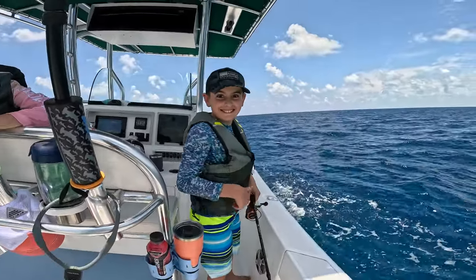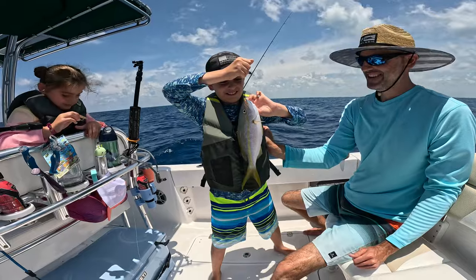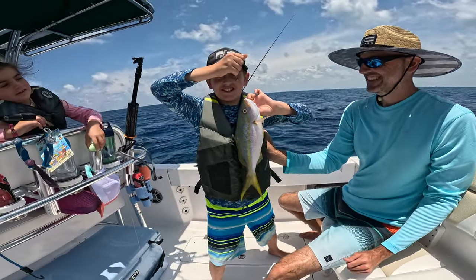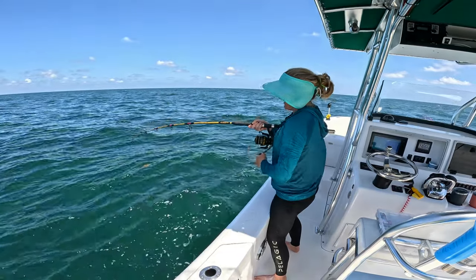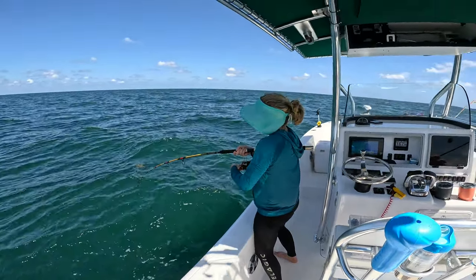That's a keeper. What do you think? I love it. What were we coming out for? Yellowtail snapper. Hey, great job, babe. Thanks. Tighten your drag.